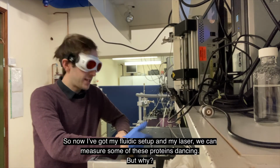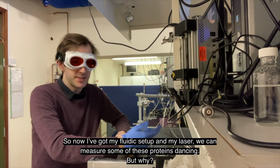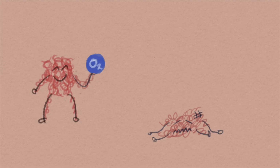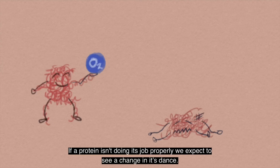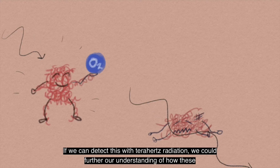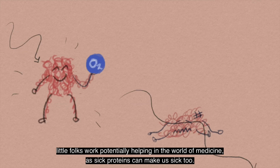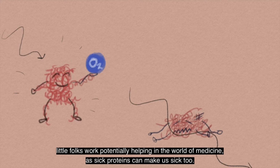So now I've got my fluidics set up and my laser. We can measure some of these proteins dancing. But why? If a protein isn't doing its job properly, we expect to see a change in its dance. If we can detect this with terahertz radiation, we could further our understanding of how these little folks work, potentially helping in the world of medicine, as sick proteins can make us sick too.